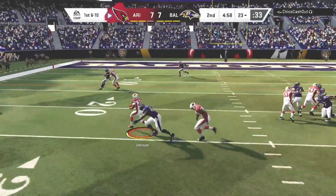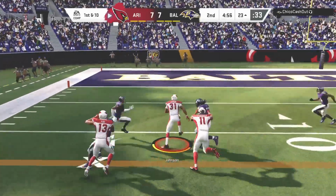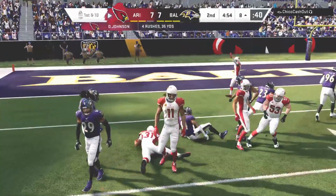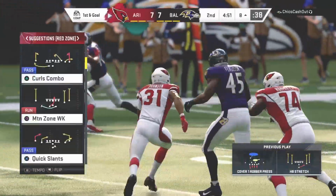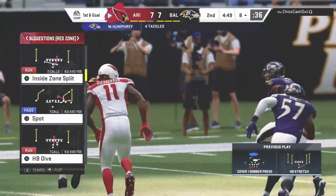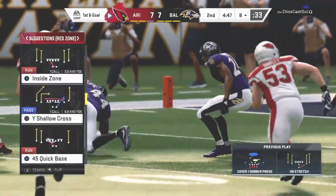The first down carry here for Johnson. He'll have a first down inside the 10. And finally wrestled down at the 8-yard line. Another good gain. That's now 35 yards combined on those last 2 plays.